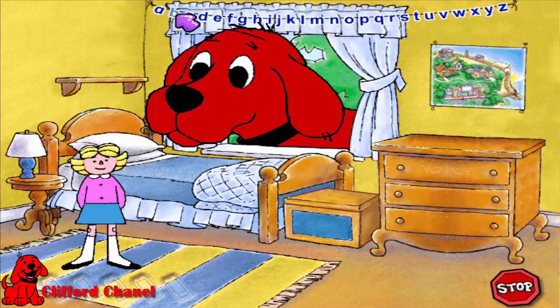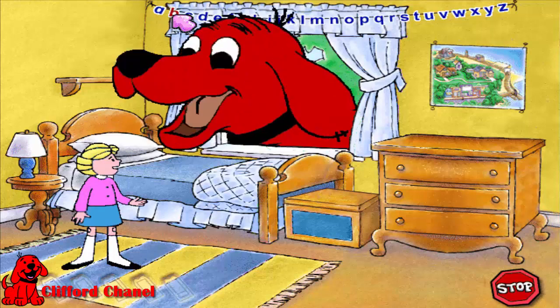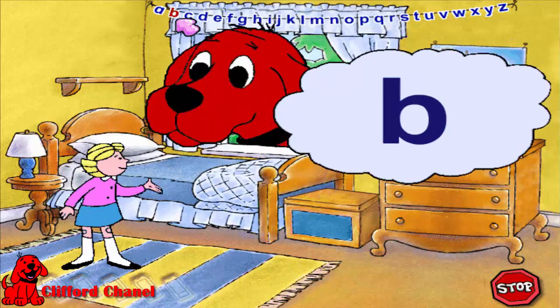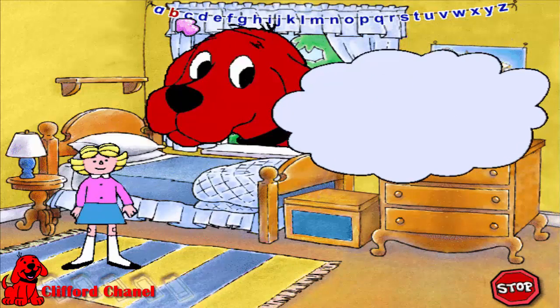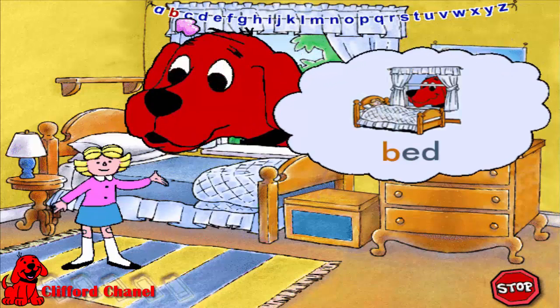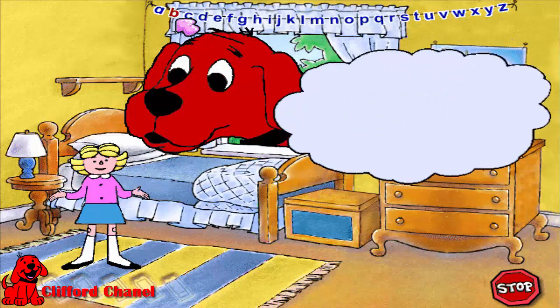Clifford's thinking of the letter B. This is a capital B, and this is a small b. The letter B stands for the B sound, as in bed. Can you say B? B. Some other words that have the B sound are box and bag.